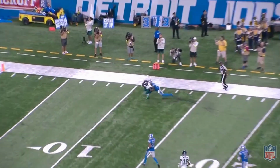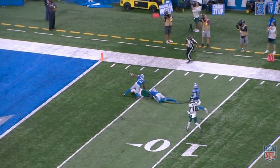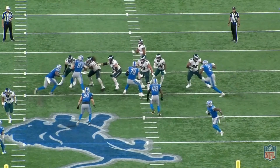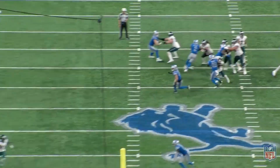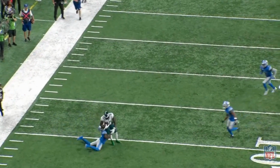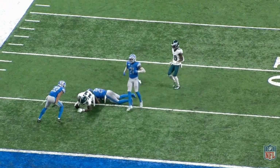Fun to see that kind of precision in the deep ball game. To me, there were a few throws in this game where you can see the improvement with Jalen Hurts. And if he can make this a consistent element of his game, it's going to be pretty exciting for Philadelphia Eagles fans.